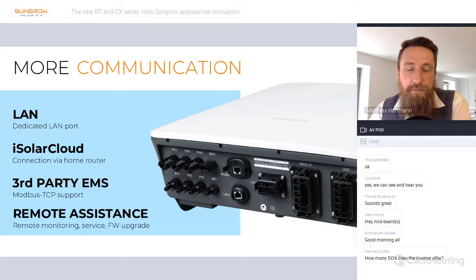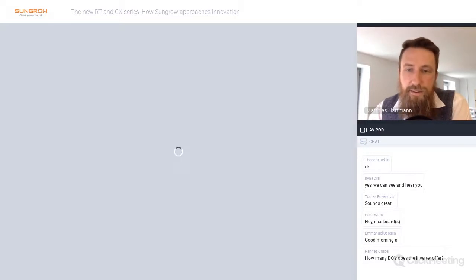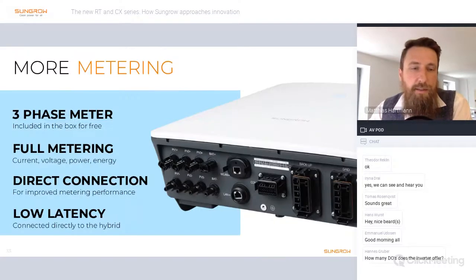Usually the router has DHCP active, and then if you replace the router, it will just work out of the box. Also, you can use the Ethernet port to connect to energy management systems such as Energy Base, for instance. They also use Ethernet, and then they can exchange information via Modbus TCP. So there are a lot of benefits to using a cable connection.